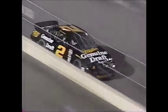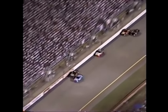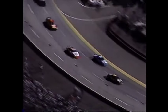Rusty Wallace, who was second here to Davey Allison back in the spring. Leaders averaging 114 miles an hour and getting into the lap traffic. Pulling up on Dave Marcis in the 71 car. Dave won his last race here, the last race of his active career, back in 1982 when he won an event back on the old half mile here, the old famed fairgrounds at Richmond. My, how times have changed.